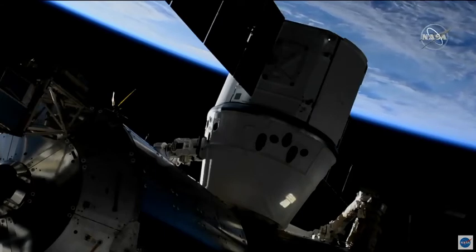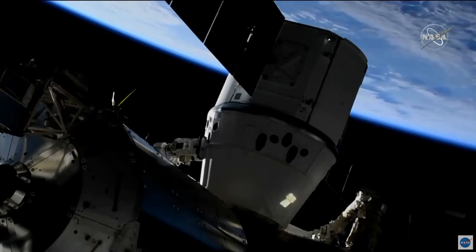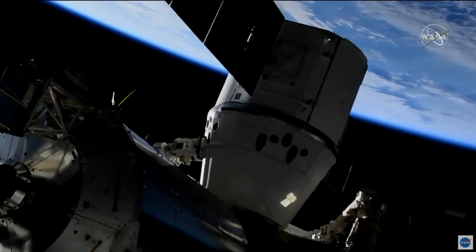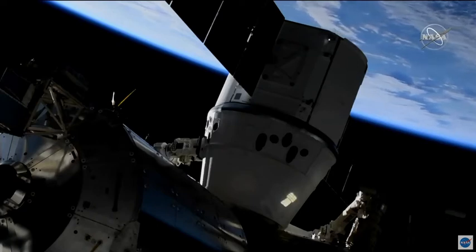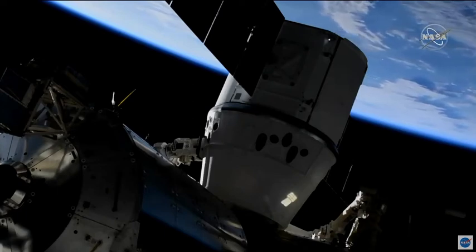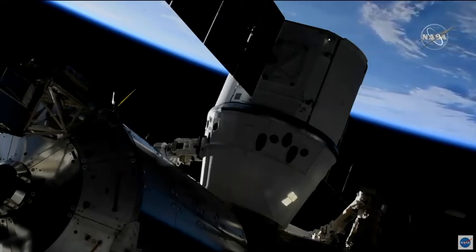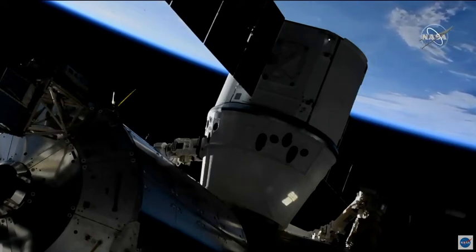Dragon and the International Space Station are now crossing the terminator line, the difference between day and night, as the space station orbits the Earth every 90 minutes at about 17,500 miles per hour. Things are progressing for Dragon, and though we won't see it move anymore, those A-bolts are continuing to drive into the vehicle.